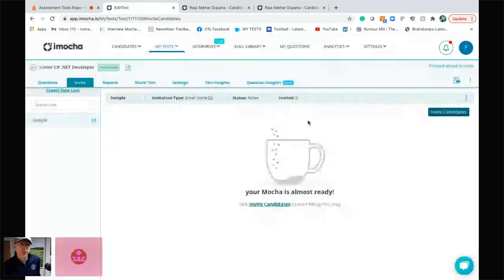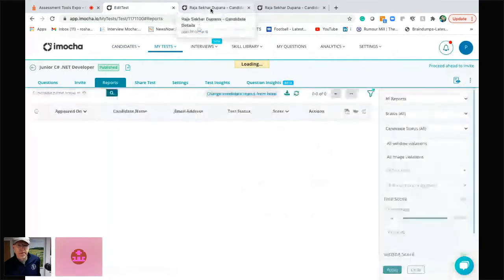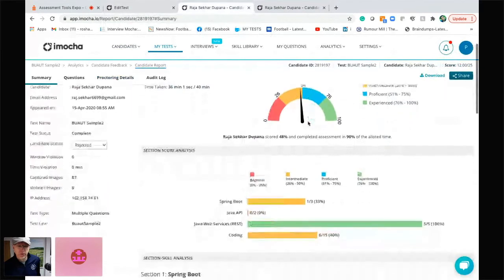And let's say the applicant receives the email, he fills in the information, and he takes the assessment. After that, you get the reports within 30 seconds. So in the reports tab, you will have the reports within 30 seconds. And here's the sample report. So on the first page, you will see the score, the time taken, the overall performance, then section-wise performance.